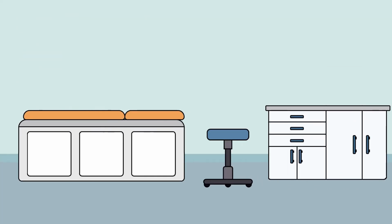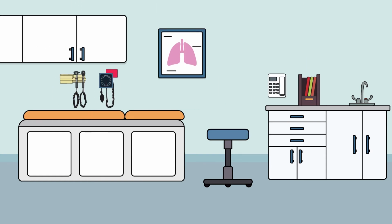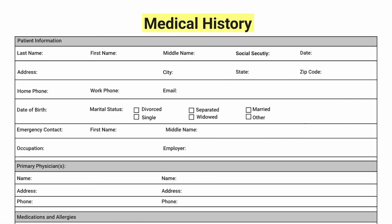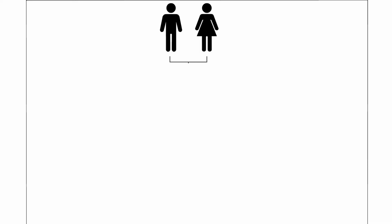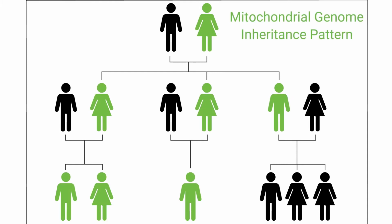As with most illnesses, when you're not feeling well, your first step is to arrange a visit with your primary care provider. During your appointment, they may review the medical history of both you and your family. Because mitochondrial disease is often linked to your genetics, it's important to know if others in your family have experienced similar symptoms that suggest a mitochondrial disease.